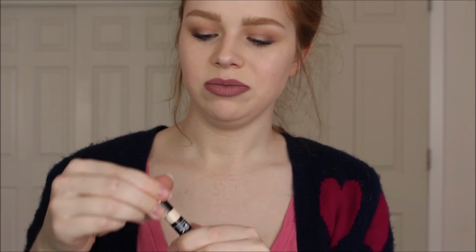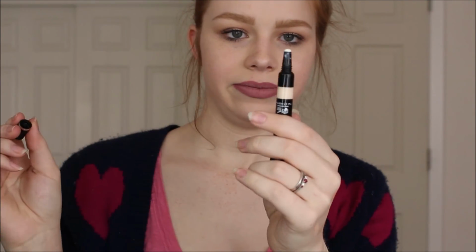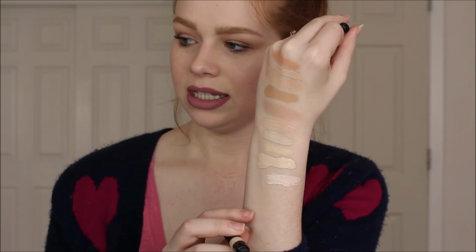I don't like the packaging because it's like a little roller thingy, and you have to squeeze it out when I would much prefer to just swipe it on. But that's okay. And honestly, you only need the tiniest amount. I just barely squeezed any out for this swatch. And see how light it is? It is the lightest concealer I have by far.